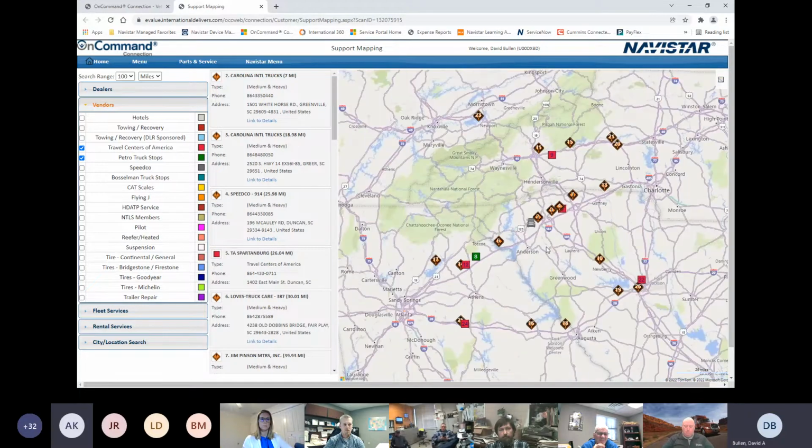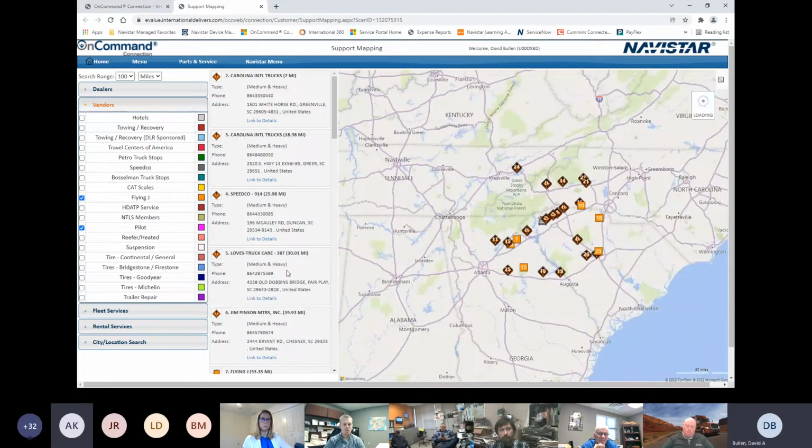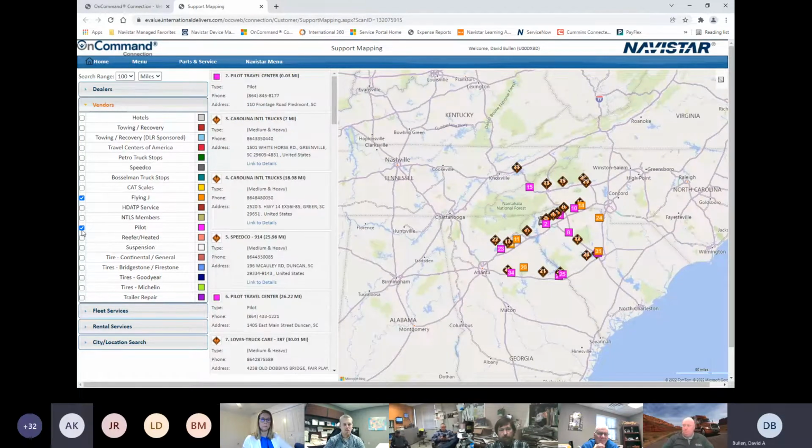You can one click find out where that truck is, get them there to get that headlight done, right? You're not into them, you're more a Flying J Pilot guy. That's okay. We can do that too. We've got that sorted out.